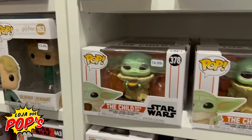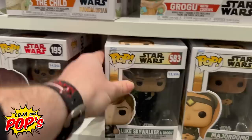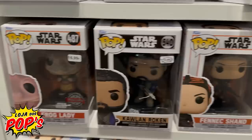Then here is the Mandalorian, Majordomo, Luke Skywalker, and Grogu. Love this one because Grogu is just hanging out on his back. Chewbacca with the porg, which is super cute. Flying Mandalorian, Frog Lady. There is a lot of great ones.